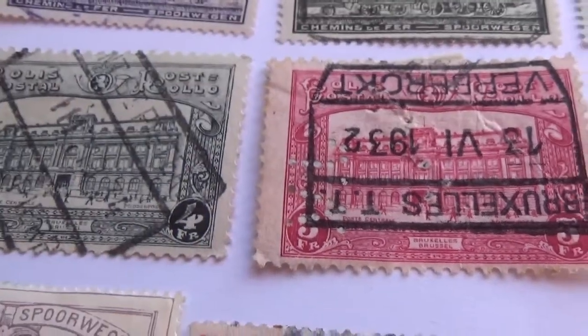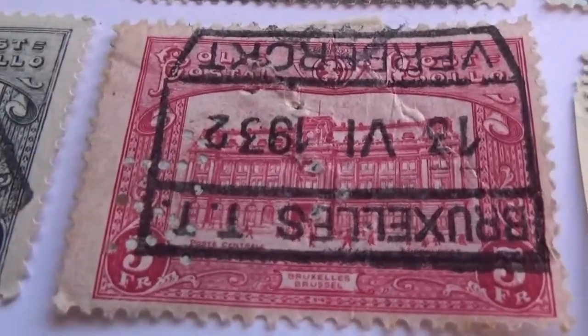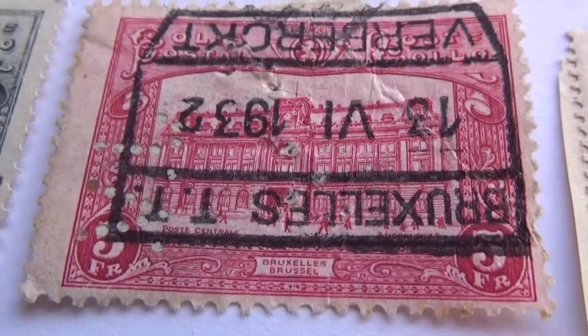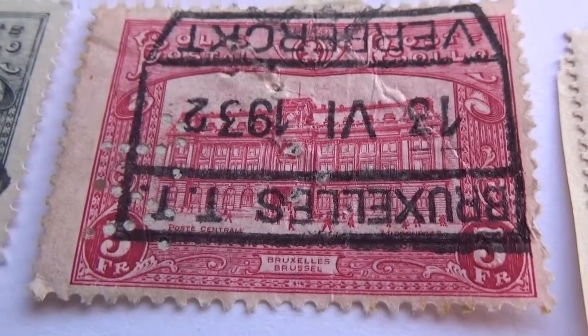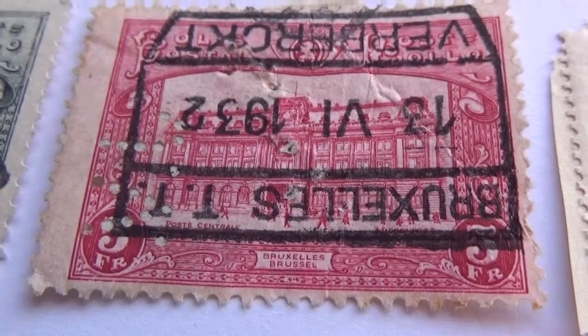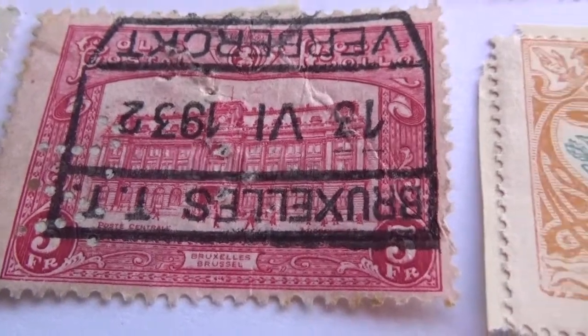Look at these two here. Very nice. I just love the architecture of it all. Isn't it beautiful? All the detail that went into creating this stamp. To get all the tiny little details on the plate in order to print it and for it to come out clear each time. Very nice.